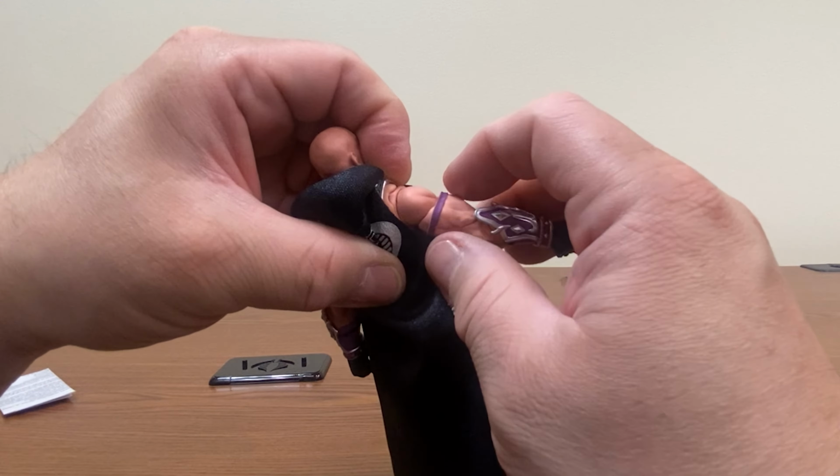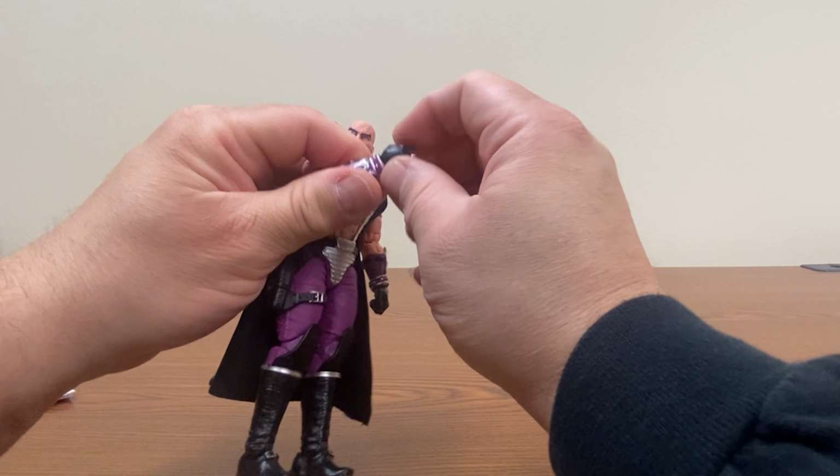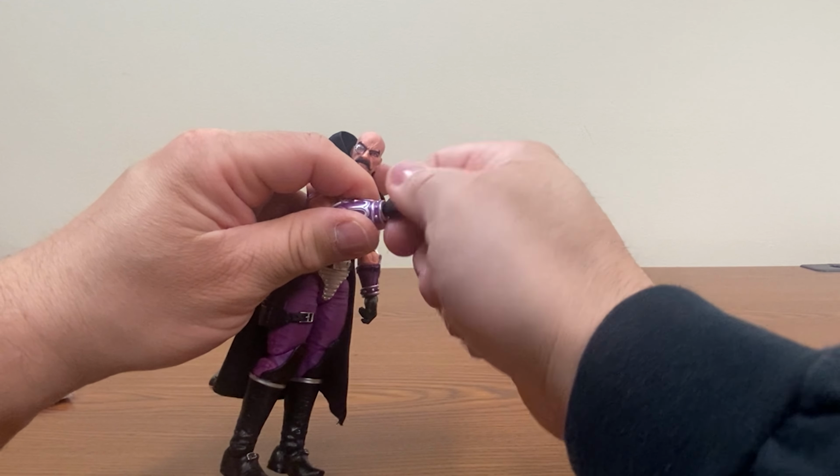Double jointed elbow, and these are the loosest joints in an elbow that I've ever felt in a figure from Classified. That's kind of worrying, to be perfectly honest with you. I imagine that that's only going to get worse over time. So posing him might be an issue. The wrist has the up and down joint and a spin all around.